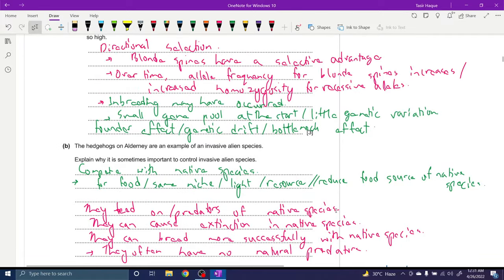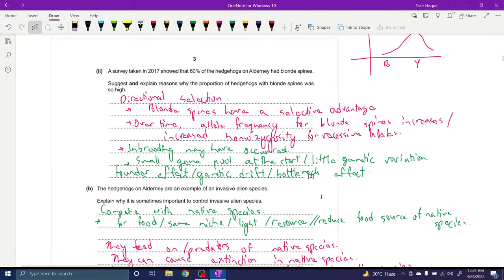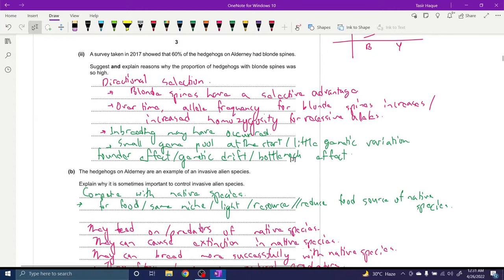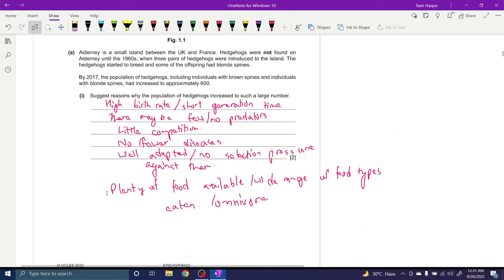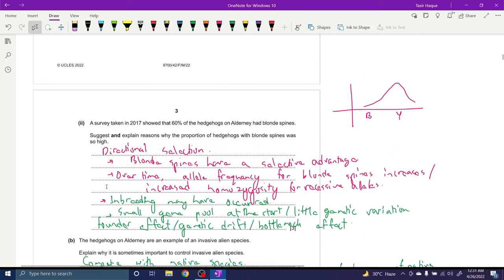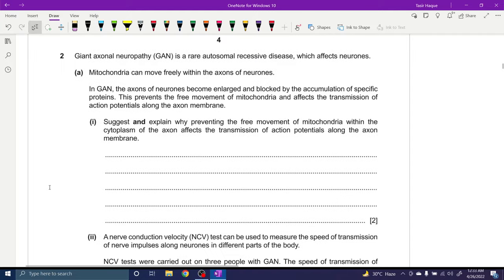Like, I've seen these questions come 3-4 years back about the importance of controlling an alien species and also why numbers increase so much, okay? Really important. Okay, so for number two, we have GAN, giant axonal neuropathy.